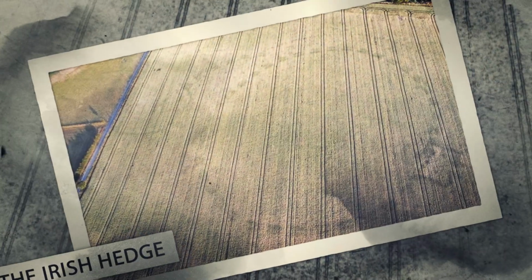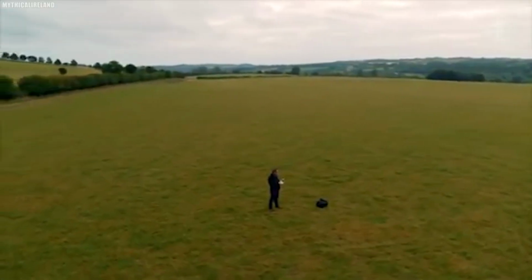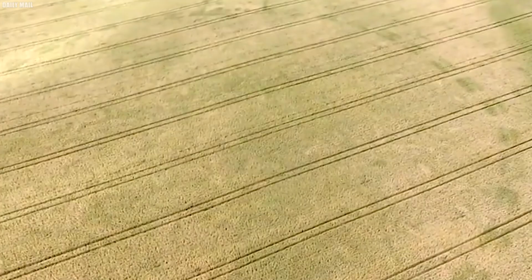Next is the Irish henge. But the fascination is not just about the henge. It became a discovery when drought and a drone aid revealed the remains of an ancient Irish henge unexpectedly.